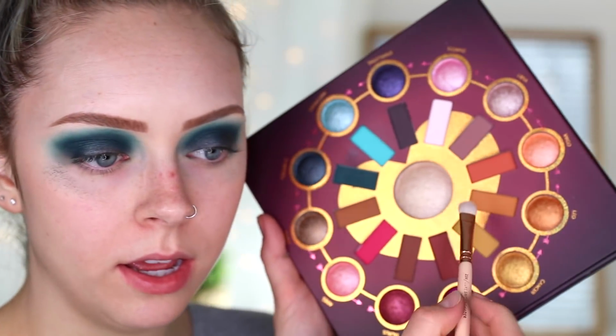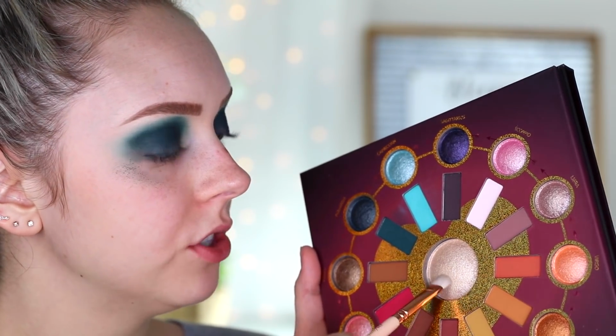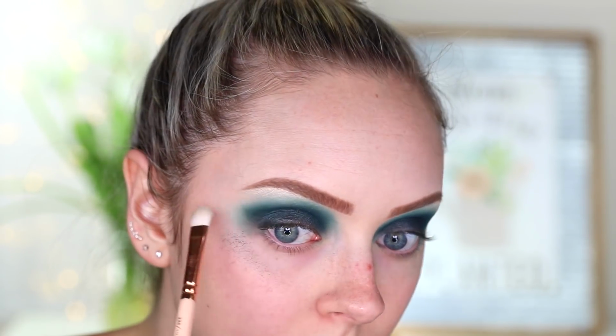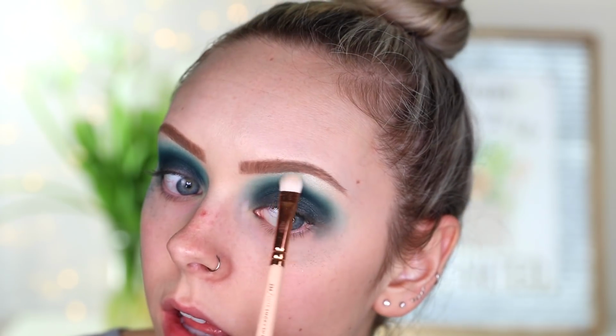Okay, I'm gonna stop, I'm gonna pause. We're just gonna take a quick pause. And I'm gonna go ahead and take this highlighting shade in the middle on a little flat shader brush. We're gonna use that to highlight my brow bone. And this is a great tool, like if your shadow has gone too far up towards your brow bone, just add a little silver-ish highlighter, put it on your brow bone, and then bring it down a little bit, and that will blend away some of the shadow that got too far up. I look like a crazy person.